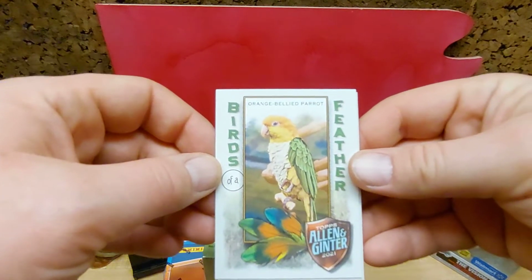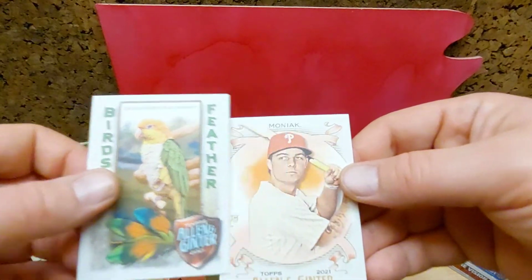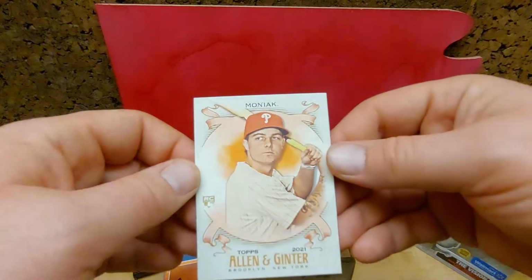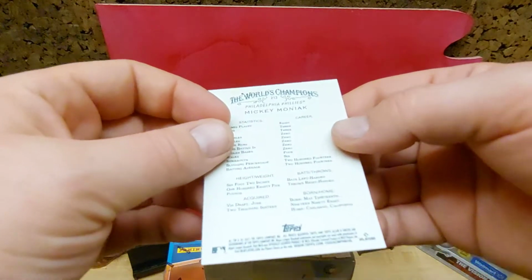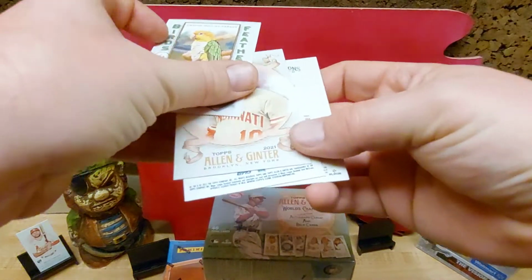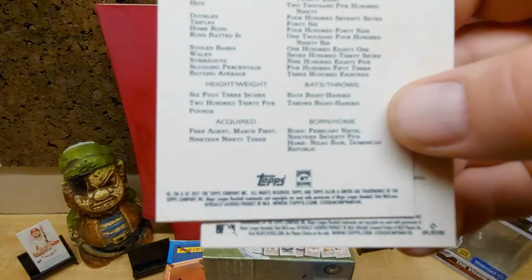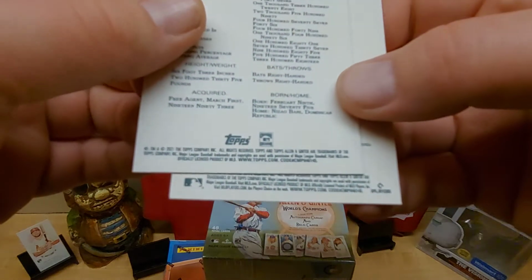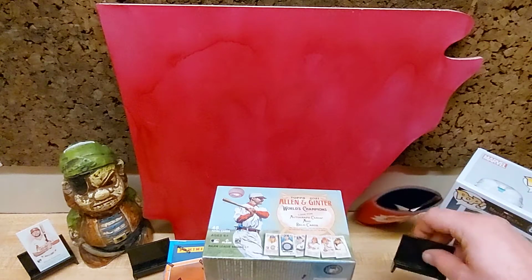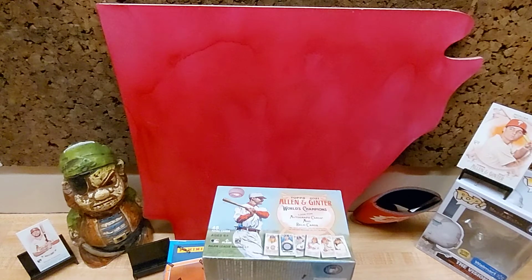We have an orange-bellied parrot. Birds of a feather. These always have weird odds, and they're never worth much unless it's the cat print from 2019 or 2020. And Moniac here. Looks like 45 is the main number. Of course, if you need to figure out the short prints, you can dig into those numbers just right there, which you cannot see in the slightest. The light is too dark. So good to see a pair of rookies from that first box. Usually we don't get too many of those from our Allen Ginter.